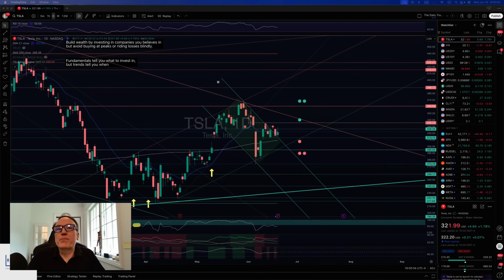Let's take a look at what happened today with Tesla. We closed at $321.99, up $5.64. That's 1.78%. Post-market, we are up by 20 cents. So let's look at the chart. Let's see how we can profit from those facts.